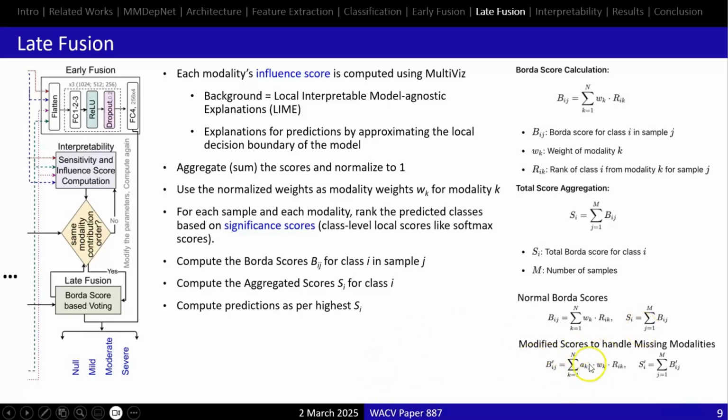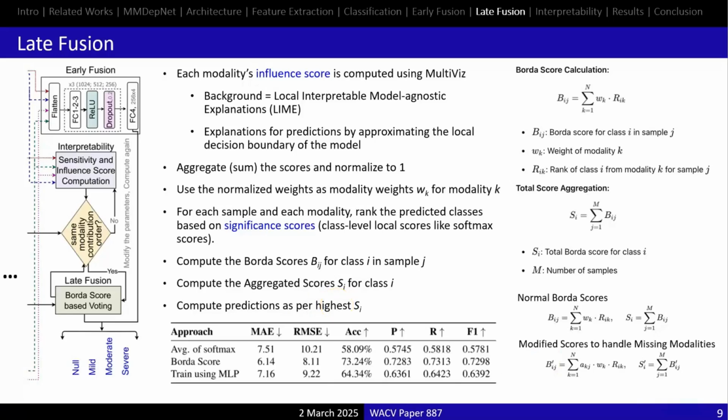We have coefficient alpha. When certain modality K is missing for a sample J, we set this factor to 0. So it is convenient to handle the missing modality for certain or all the samples while using late fusion. And finally, the class corresponding to the highest aggregated score is our final prediction class. For late fusion, apart from BORDA score, we explored average of softmax and training the MLP as well, but BORDA score performed the best, hence it was utilized.